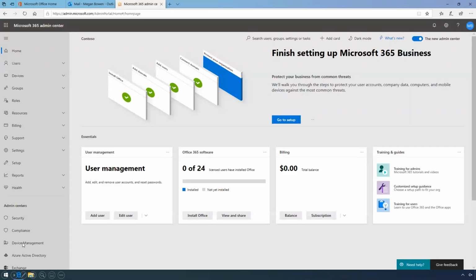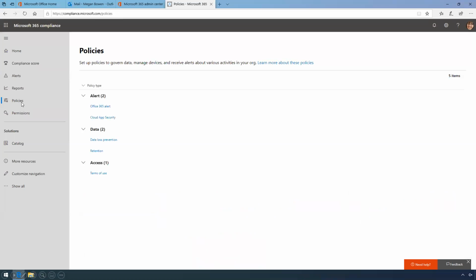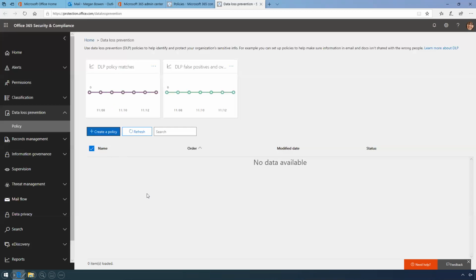Okay, so now working with some of these other admin centers from the home Microsoft Admin Center, I'm going to go to compliance here on the left-hand side. And this is where I'm going to look at a few policies. In this case, we're going to talk about data loss prevention. So this is how I'm going to protect data in particular cases from leaving the organization or going to the wrong people.